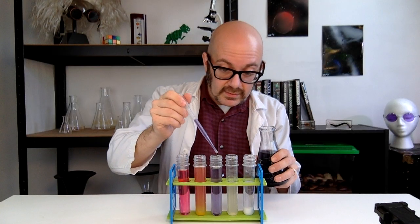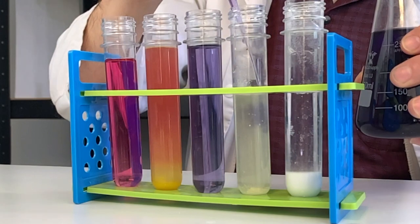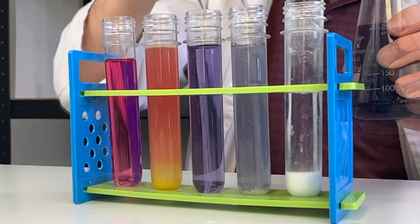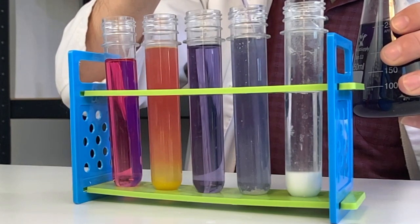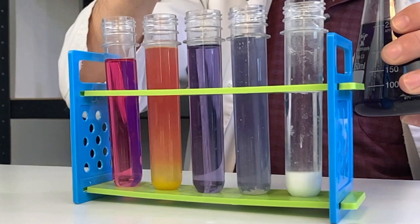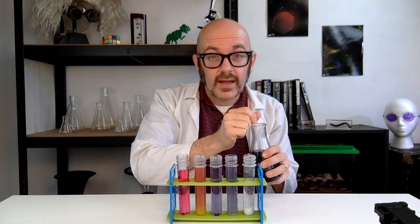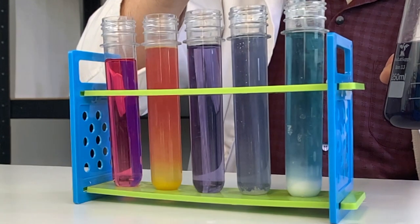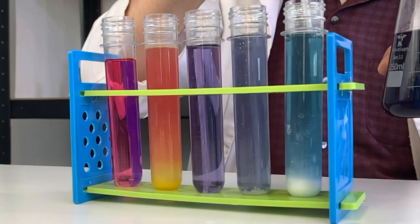And if I add it to my dissolved antacid solution, so now we have a violet color, but a considerably darker one. It's starting to shift a little bit. It almost looks like a gray or a steel color. And then finally, if we add it to our baking soda and water, that is pretty instantaneous. We get a nice, vibrant blue color.